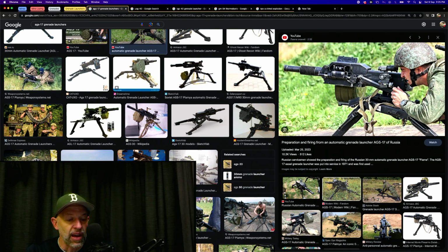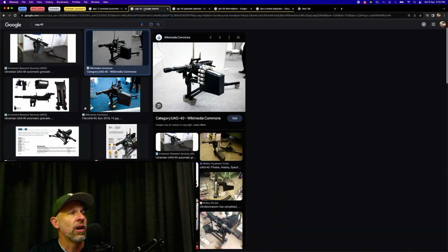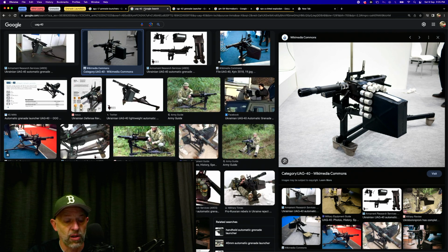So the AGS-17. This is an old school Soviet auto grenade launcher. 29 shots you can load into it, and it's considered to be a heavy infantry support weapon. Now the UAG-40. This is a Ukrainian tripod-mounted automatic launcher.